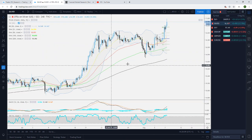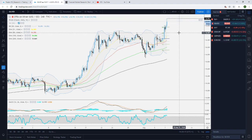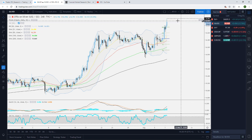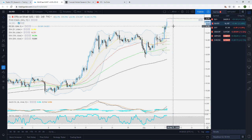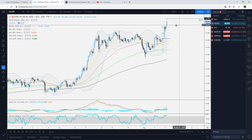Silver had a nice run here today. It managed to reach this little high here, almost managed to reach near the 17 level, but just fell shy by a few points from hitting that and quickly reversed back to the downside. So now it's currently sitting at around the 16.90 level.